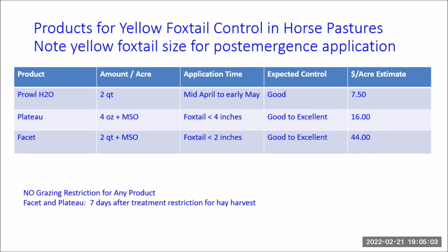And no grazing restrictions for any of these products. You've got a 7-day wait after harvest before you harvest for hay. I don't get that either. Your horse could eat it the day of and hay 7 days later. So anyway, those are the products we're dealing with.